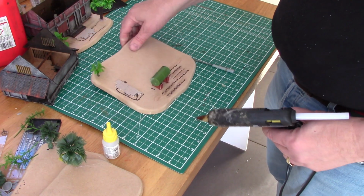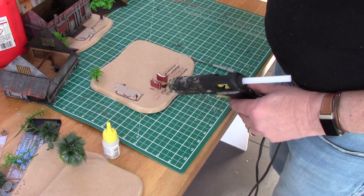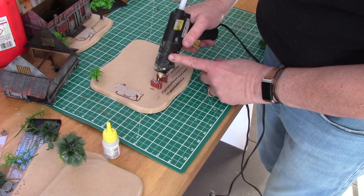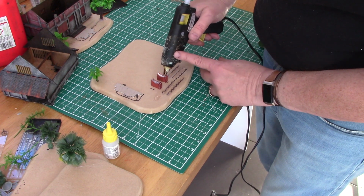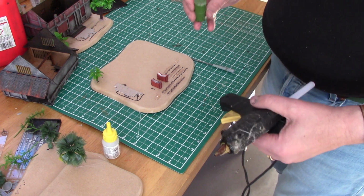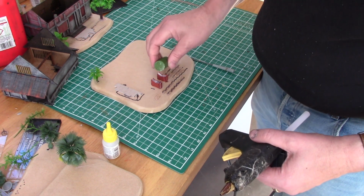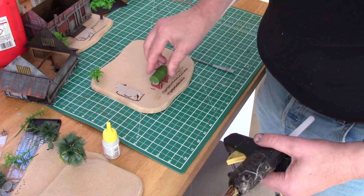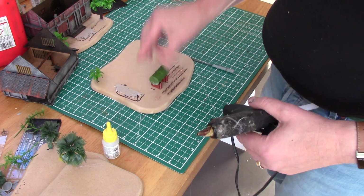So you can see what I've done there is just use the hot glue to create those furrows. I haven't stuck that down yet, which maybe I ought to do. I'm going to use that hot glue here to just add that water tank permanently, so I can get this painted up in situ, which makes things an awful lot easier. So there we go.